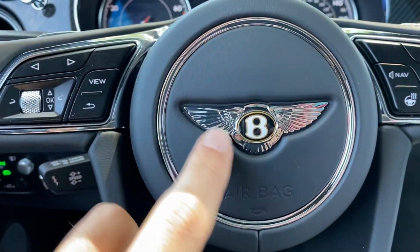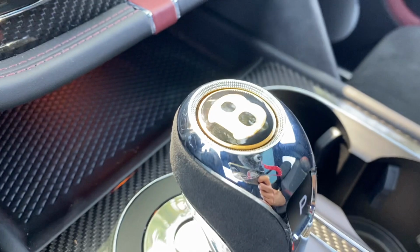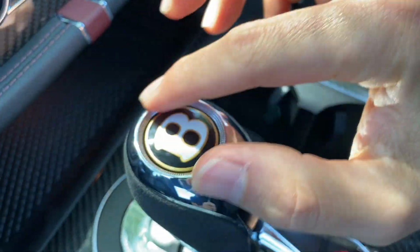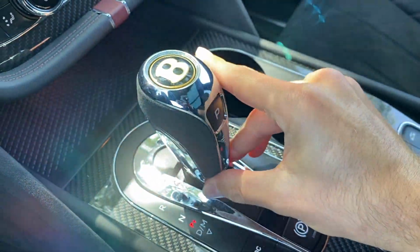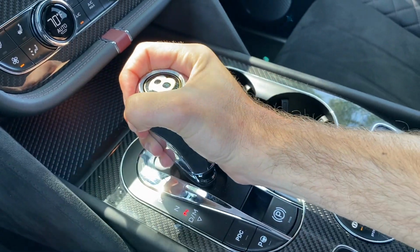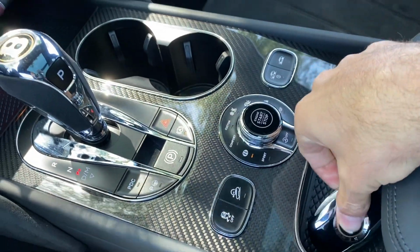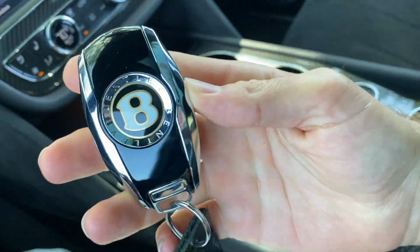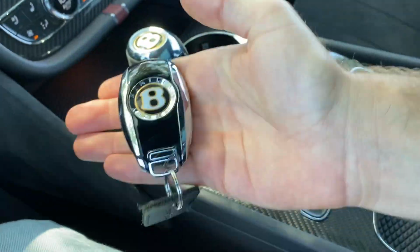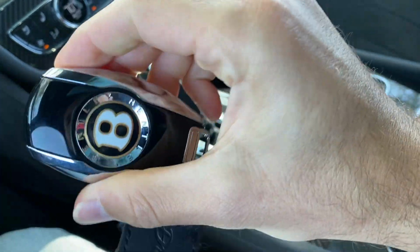But more details. The Bentley crest, and because it's the Centenary spec, you've got gold around there. There's gold on the B, on the gear selector. More knurled finish. Look at that, with a little Alcantara strip in there. And this thing is just, that's meaty. That's a meaty gear selector. I'm going to shift into drive. There's also gold on this key, which is a weapon. This thing is so hefty. That's what that key looks like. Hefty.